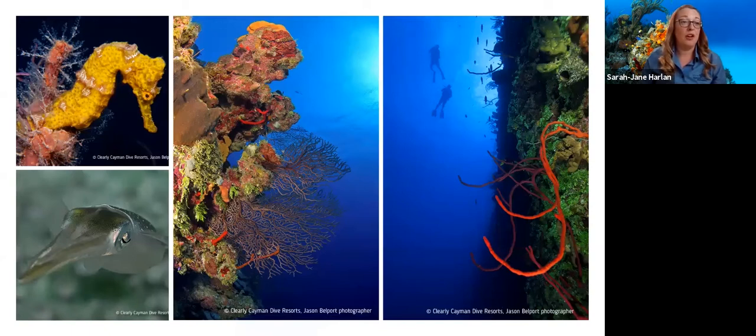The sheer walls are absolutely spectacular. And as you can see, they make for some of the most incredible photographs. So if you are a photographer, this is the place for you. And not only that, these huge walls that you're seeing here, the macro life on the reefs that we have is spectacular too. So if you're a person like me and you like to just hover over one spot and wait for those little guys to come out, Little Cayman is a great place for that too.